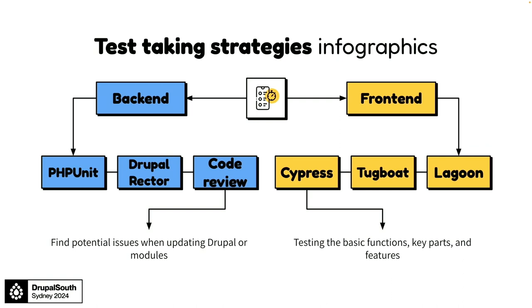So let's dive deeper into our distribution testing process, especially when we have a new update, like a pull request on GitHub to update a module. Our testing is divided into two main areas. Backend testing: here, we use a combination of automated tests and manual code reviews.